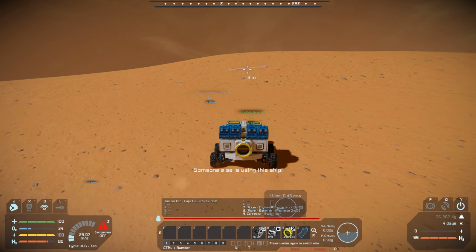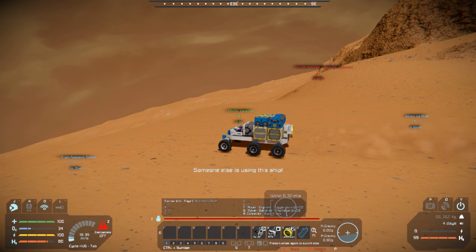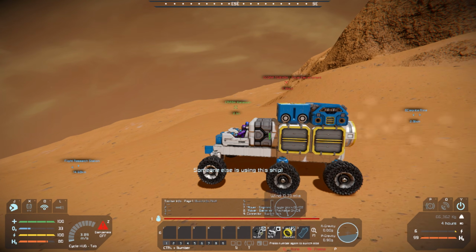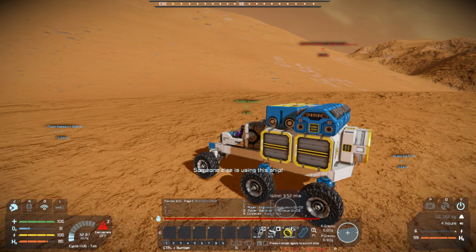Yep. Oh, solar cell shipment. Oh, that would be nice. I mean, we could try. Is that going or coming? Wait, it's coming this way too. Well, I'm tempted to just take that thing on foot. Is it driving? Yeah, it's on the ground.